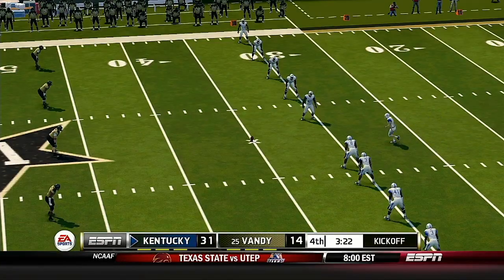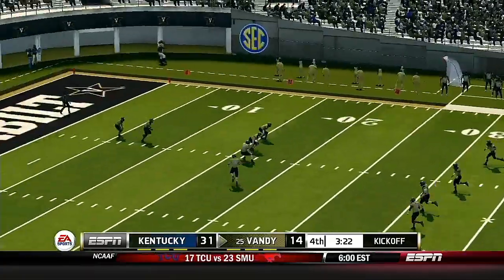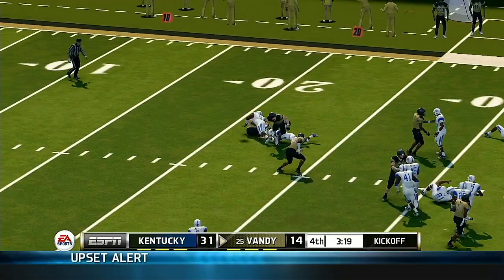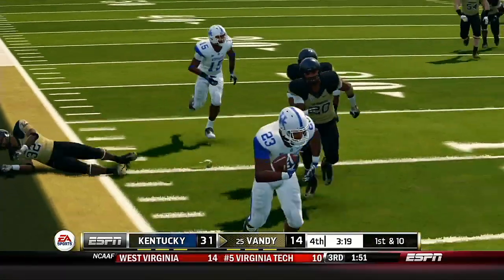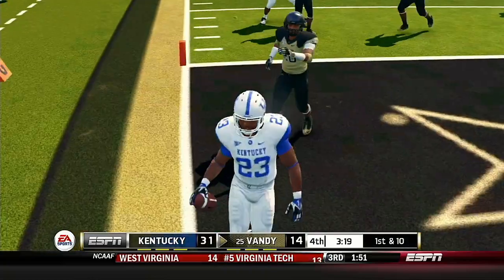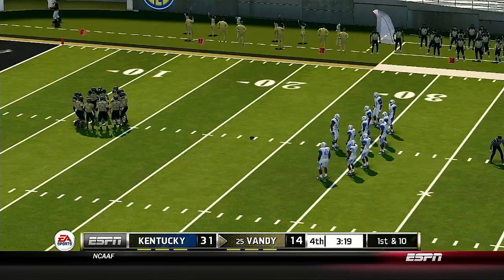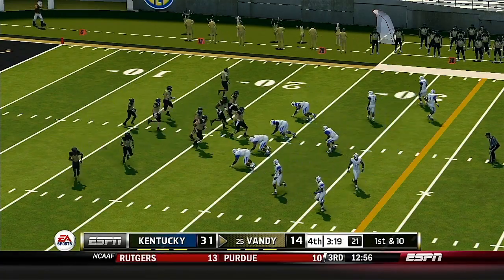Mason gets set to kick this one away. Wilson from the six. And down he goes at the 23. Boy, the two offensive coordinators have to be loving this. In fact, you can look over at our booth next to us and see how much they're enjoying it with a big smile on their face. The defensive coordinators, on the other hand, might be looking for a pink slip on Monday.